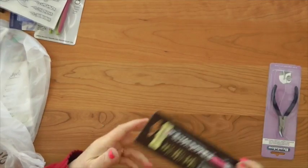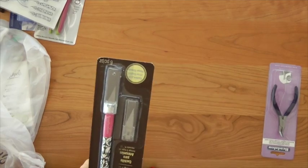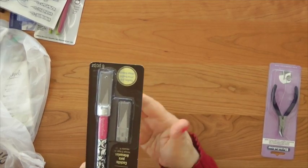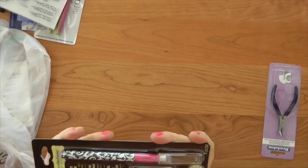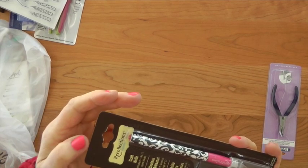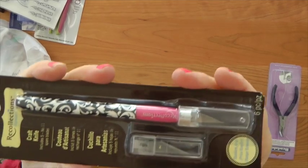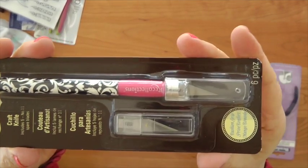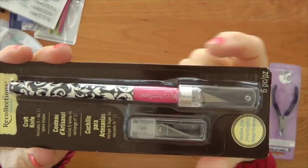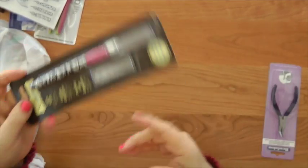And I needed a new craft knife. The one I have, I can't remember the make of it, but it retracts. You push a button on the side and it retracts in, and that's broken. So I just got this one from Recollections, and it comes with 5 extra blades. And so that will be useful.